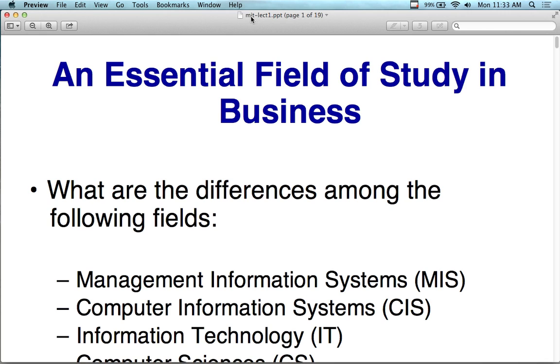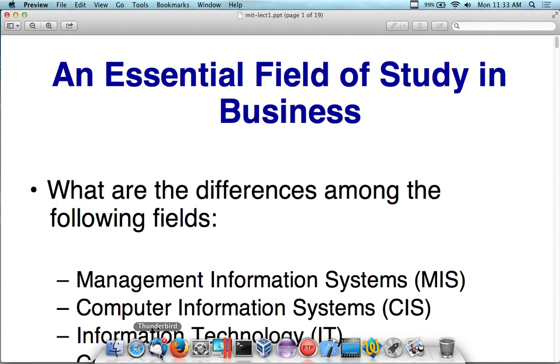So MIT doesn't stand for Massachusetts Institute of Technology. It stands for Management of Information Technology, and just so you know, and I'm just pointing this out for new people, it is broken.